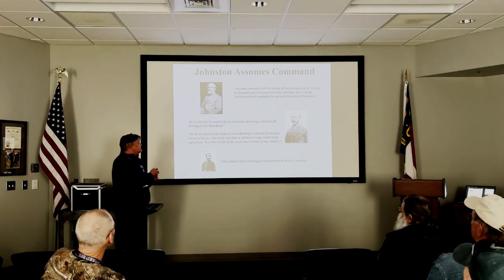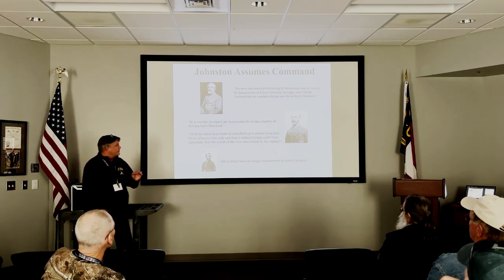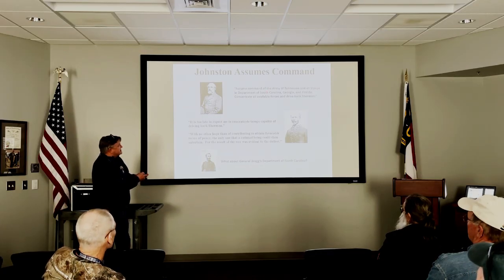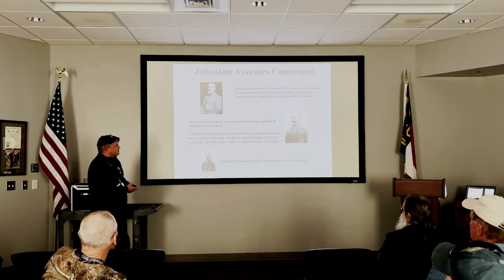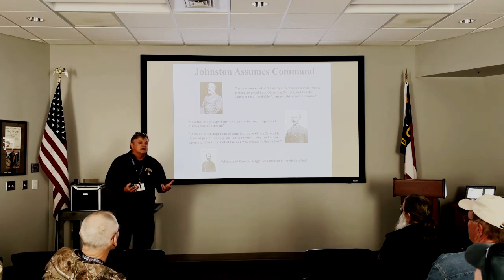And this was Johnston's orders from Lee. Now initially he's supposed to take over command of all the forces from the Department of South Carolina, Georgia, and Florida. That's General Hardee. And the other one was the Army of Tennessee, which is coming in from Tupelo, Mississippi. And his orders are to concentrate and drive back Sherman. Now understand, Sherman's got 60,000 with him in South Carolina.